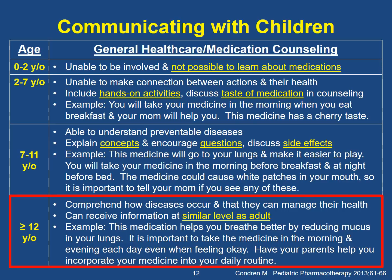And so an example that you could tell them is: this medication helps you breathe better by reducing mucus in your lungs. It is important to take the medicine in the morning and evening each day when feeling okay. Have your parents help you incorporate your medicine into your daily routine. So this is something, again, very similar as an adult. You're explaining a little bit more science behind it.